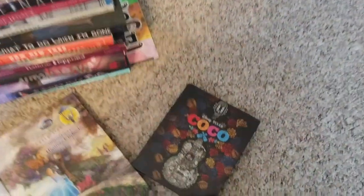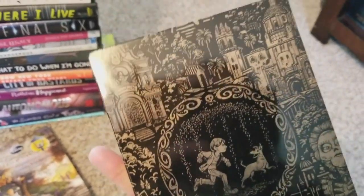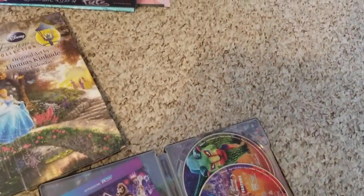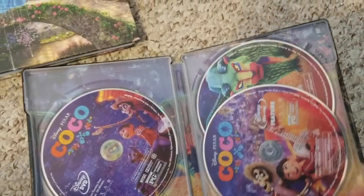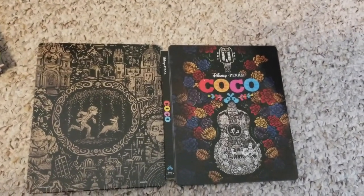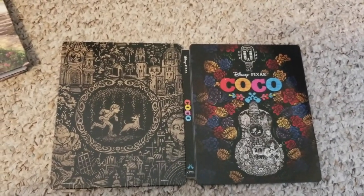I just really wanted to show off this really cool steelbook for Coco. This is a Best Buy exclusive, and it's gorgeous. I don't know if you can still get it on their website. That's how it looks on the inside. And then that's how it looks flat. Very, very gorgeous. I was really excited to get the steelbooks. I have the steelbooks for a lot of the Disney items, and they just always look nicer than the regular editions do.